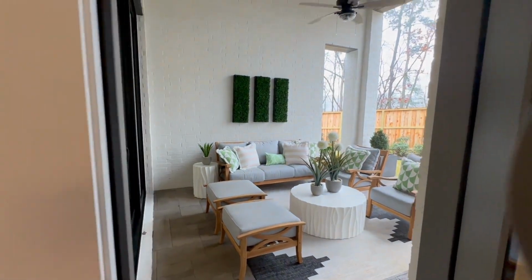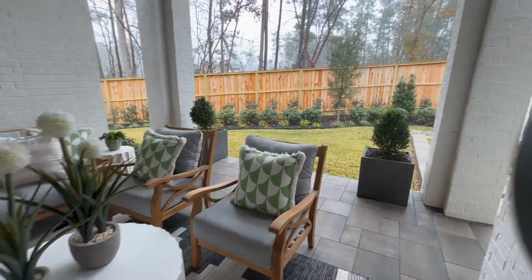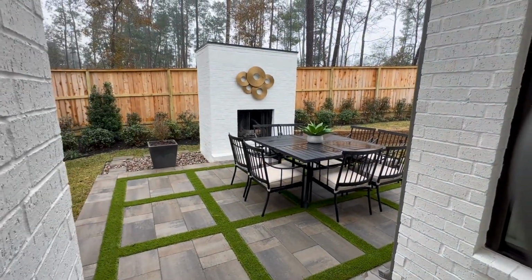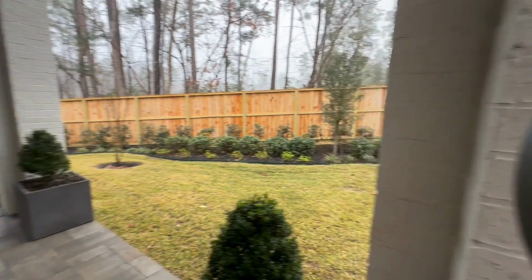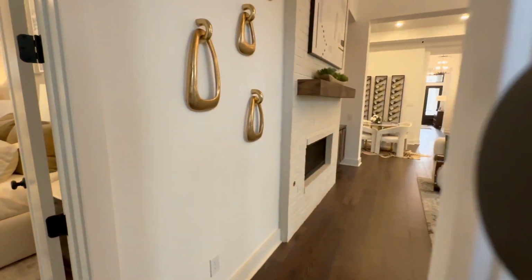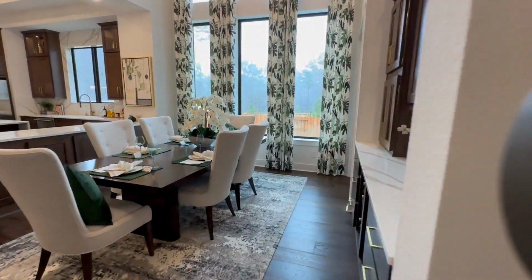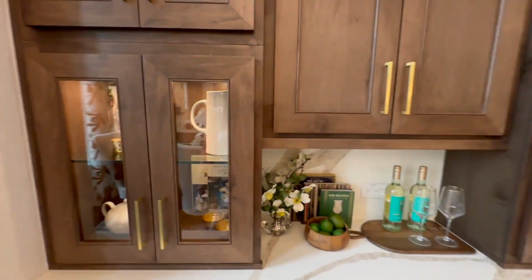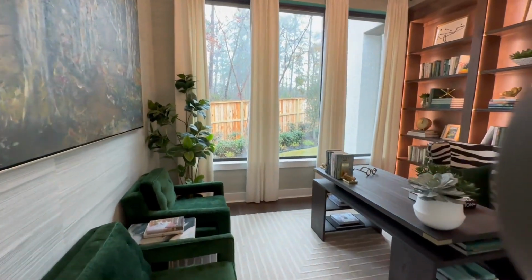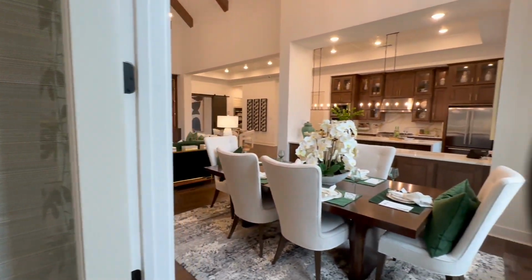You've got your outdoor living. Very, very pretty. They've also added a little dining fireplace out here, which is so cute. And then there's one more room on this back side over here that I haven't discovered yet. So this is like your bar here. And then this is like a little study with built-ins and lighting. Wow. What a stunning model.